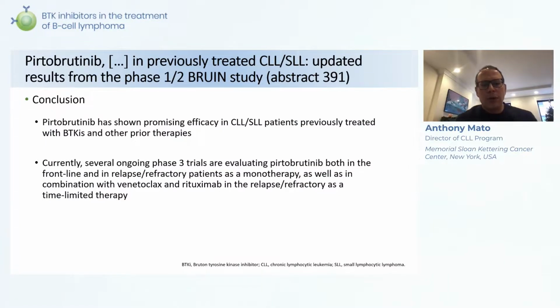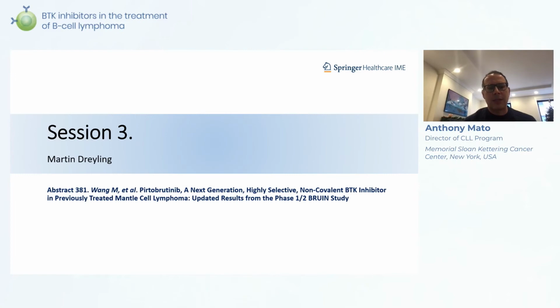So in conclusion, pirtobrutinib has shown promising efficacy in CLL and SLL patients previously treated with a BTK inhibitor and many other prior therapies. The overall response rate that we reported here was 68%. Currently, several ongoing phase 3 trials are evaluating pirtobrutinib, both in the frontline and relapse refractory setting as monotherapy, as well as in combination with Ven-R in the relapse refractory setting as a time-limited therapy.